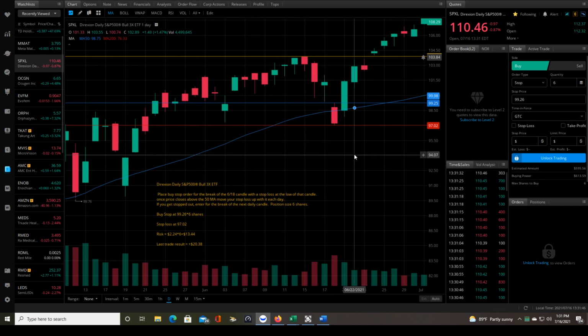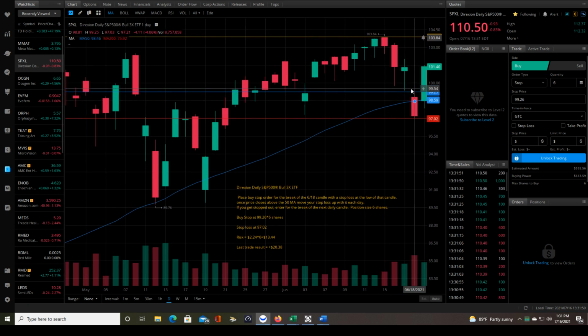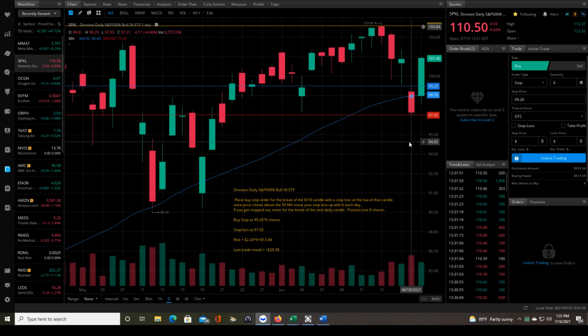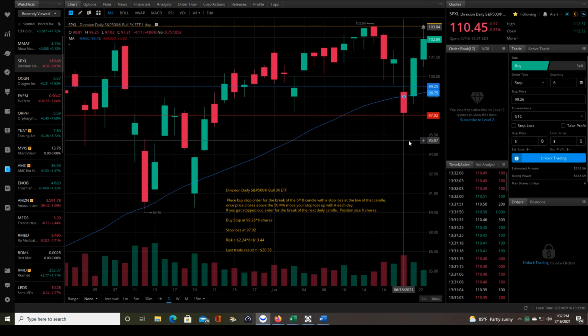So let's take a look at the candles as they're forming and just imagine yourself in this trade. You get in for the break of this candle and you see a huge push up on the first day. If you don't have a plan, you might take profit on the very first day and leave a lot of money on the table. But that wasn't my plan. My plan was just to follow the 50 MA up. So that's what I'm doing.